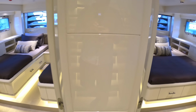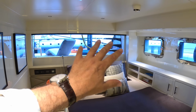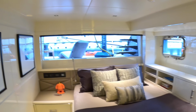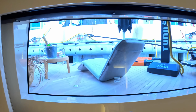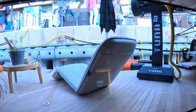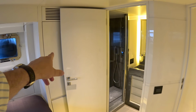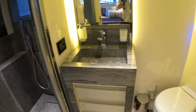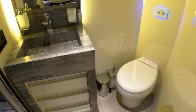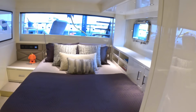All these cabins are a really good size on here, and what's nice about these is they put the windows into the transom, so you've got a view straight out across the water. That is the bathing platform there on the back of the boat. Again, you've got the storage over here, and you've got the ensuite tucked away in here. Fantastic. Very, very nice. So that's that one with the double bed.